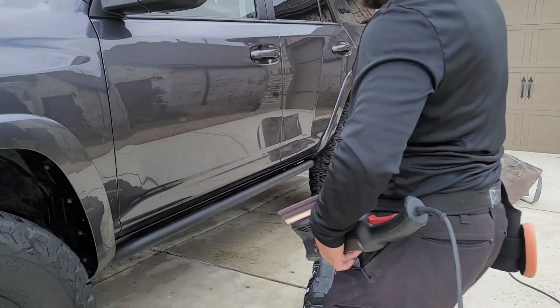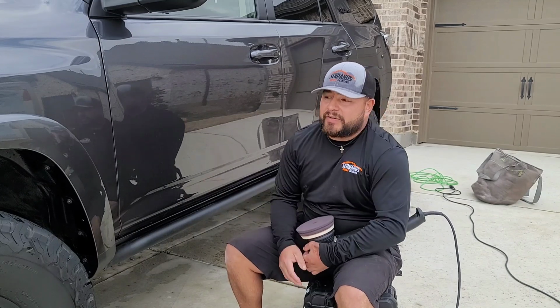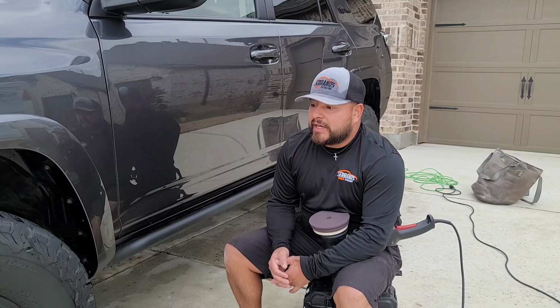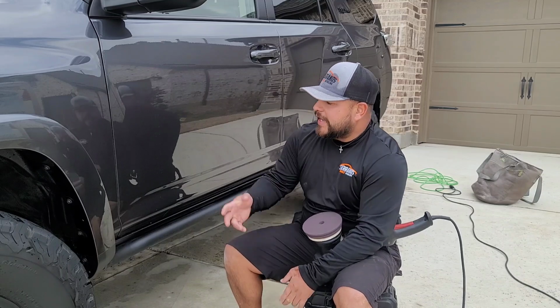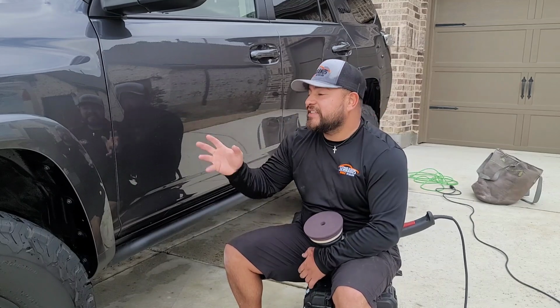Alrighty guys, so the vehicle is now washed, because obviously once we coat it, you can't wash. I recommend not washing your vehicle for at least a week or so. But I washed it after this winter storm. This thing was filthy, but it turned out amazing.